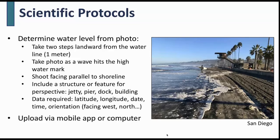And Urban Tides differs from some other king tides projects in that we have established scientific protocols. These were developed by scientists at the U.S. Geological Survey, and these ensure that the data in the photos is accurate and useful in scientific research. So if the protocols are followed here on this slide, scientists can determine the water level shown in the photo.